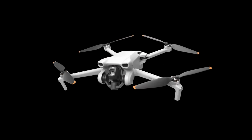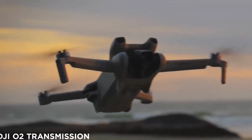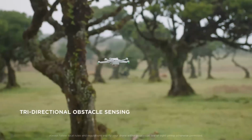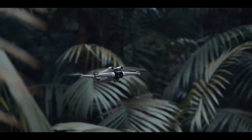The DJI Mini3 is a compact and lightweight camera drone that features an extended battery life of up to 31 minutes, stunning 4K HDR video, and true vertical shooting. It also has a built-in obstacle avoidance system that uses 4 directional sensors to detect and avoid collisions.